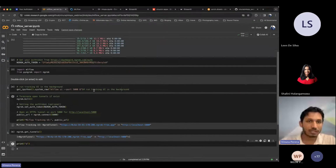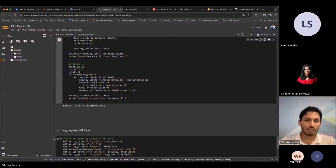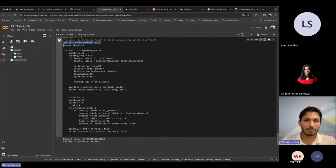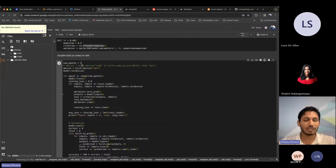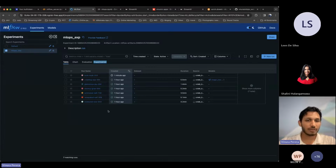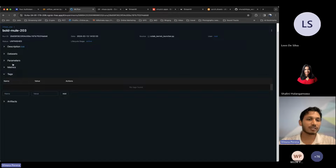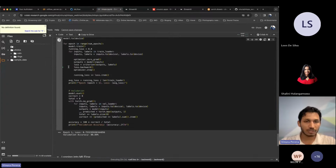And let's see how far this has gone. Yeah, still running. So we have a loss of 0.75 and still running. Yeah, an accuracy of 80.89, and I'm running for 3 epochs. So I think this is the first run. We need to wait for 2 more runs. Meanwhile, if I go into this, nothing is populated yet because this run is still running, so we need to wait till it ends. This will take around 2 minutes.